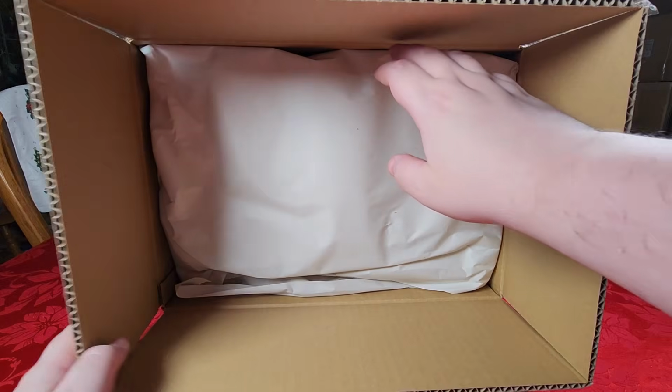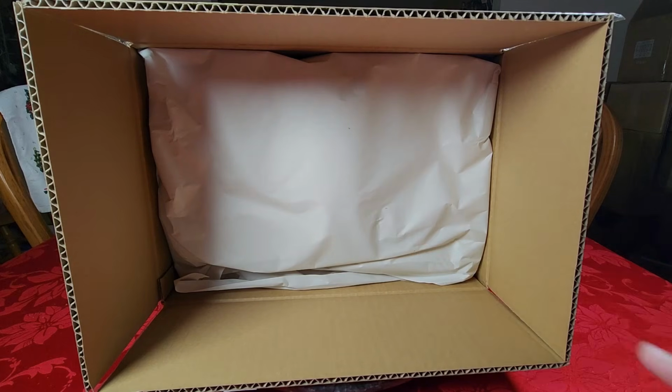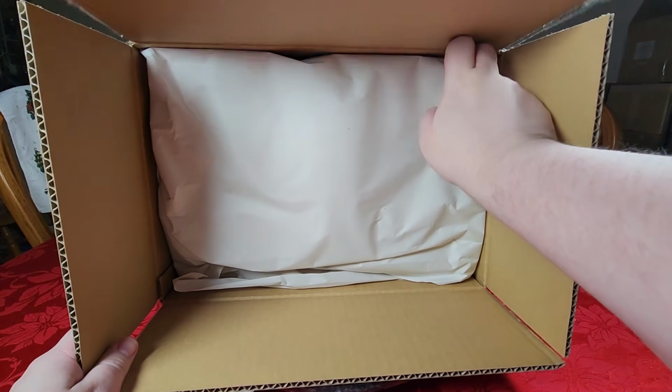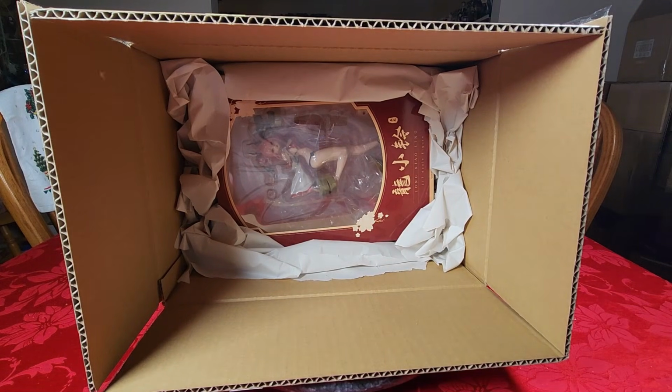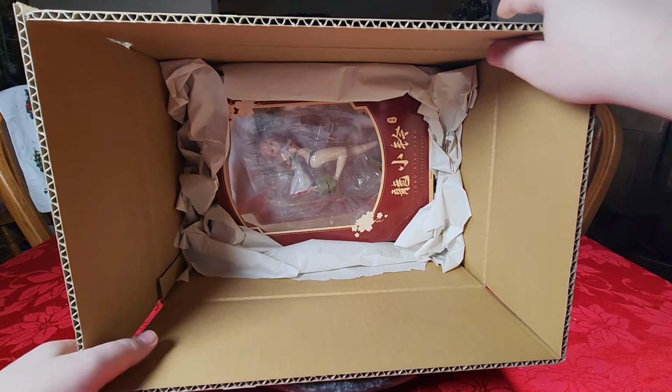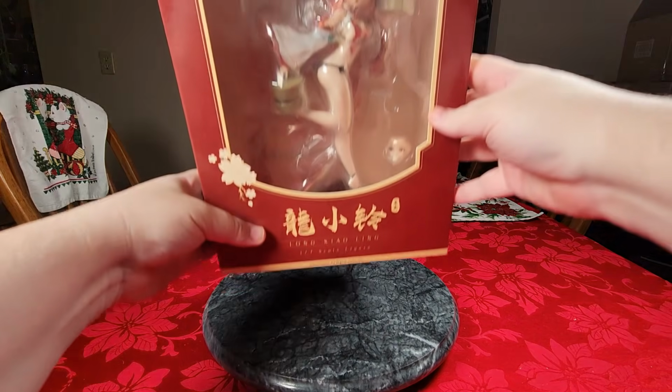So anyways, we've got paper. I did toy around with the idea of opening this box, wrapping the figure in wrapping paper, and then acting like, oh, it's a Christmas miracle and whatever. But I'm lazy, so I did not do that. So there we go. Just one thick layer of Ami Ami paper, and we've got the figure. Let's set this off to the side and get it out of the box. Make some noise. And there we go.